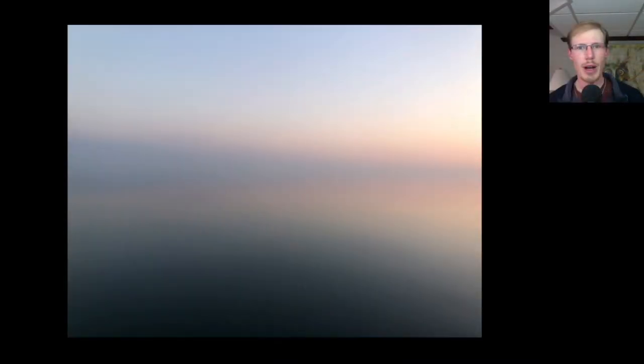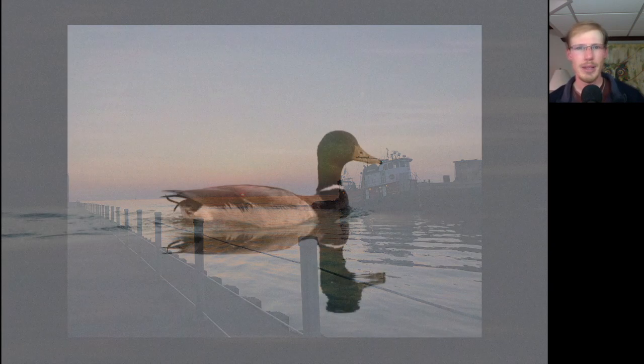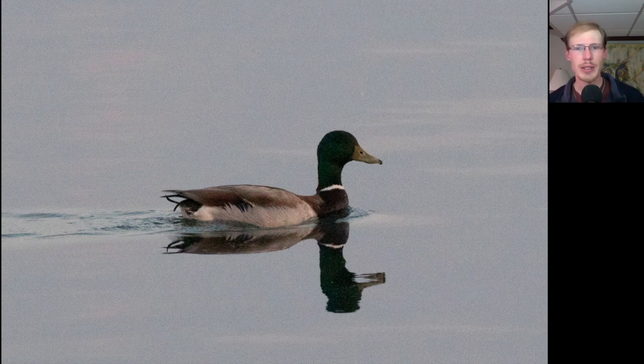I know this looks like modern art, but this is the view out over the lake from the Charlotte Pier before sunrise this morning. And at sunrise, there was some dredging work going on, and this tugboat brought them another barge. We didn't really have any unusual birds, but I did take a photo of this mallard that had a nice reflection in the water.